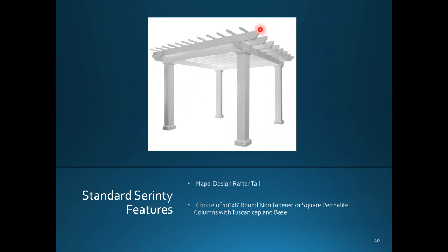The Napa design rafter tail, which is this cut right here, is standard on the Serenity. Single rafter support, which you can see here, single header. This is like a signature look for the Serenity series. If you ever have to go out to a job site to ID an HB&G pergola, if you see that single header, single rafter support, it's a dead giveaway that it's the Serenity series. You get the white ChromaGuard 10-year factory finish with the Serenity.